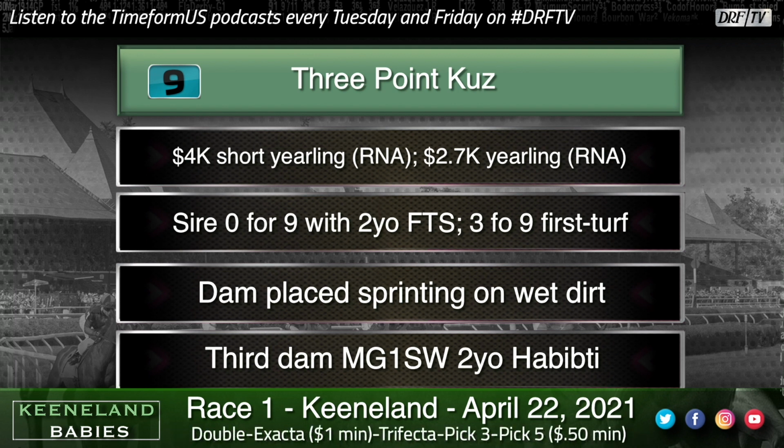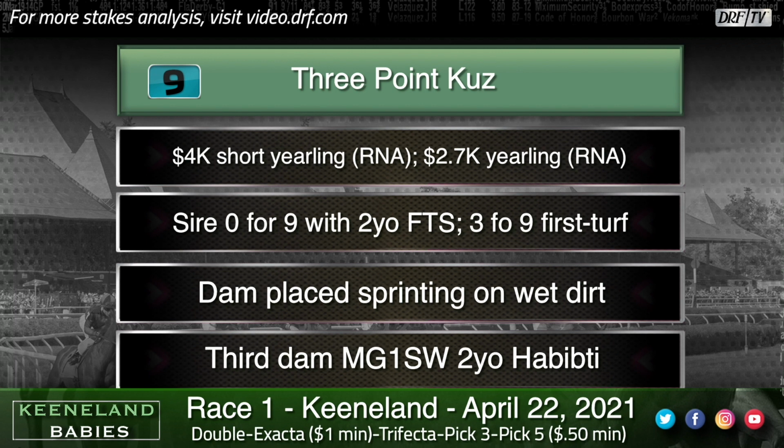Yeah, and this is a pretty terrific family. I like that the dam is placed sprinting on wet dirt. When I see wet trackability in the family, that certainly makes me think turf. And, Tamarcuz by Speightstown, that's an all-purpose sire line.